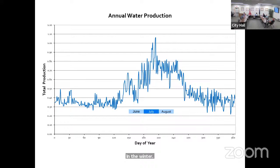Because in the winter in Oregon, everyone's pretty much flush with water. If you did have an outage, you could rely on your intertie with Corvallis. They've got water, your demands are low. It's a low ask, small ask. Now, compare that with an outage at the peak. It's just a different story.